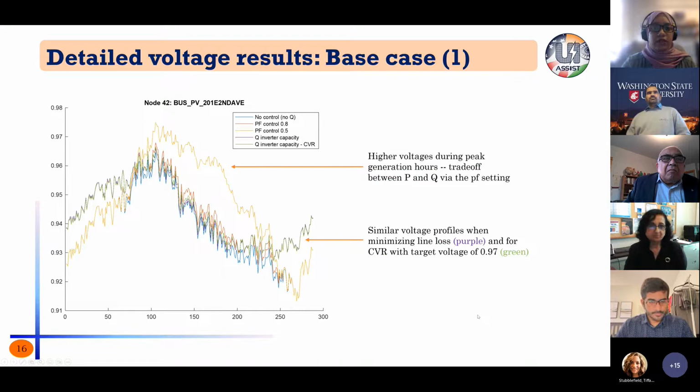this is some of the detailed voltage results, also comparing different control strategies for the base case. And so the blue is going to be the very bottommost graph, that's where you don't have any control. And as you slowly start moving up, that's how you have more Q that you can inject. And the anomaly, which we already talked about earlier, is that yellow line, which is where we have the power factor of 0.5 to 1.